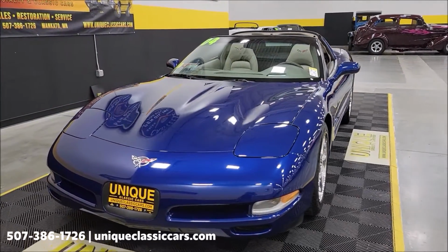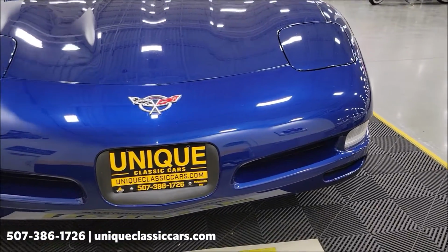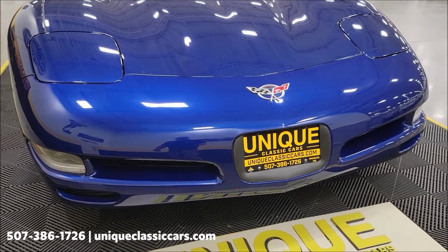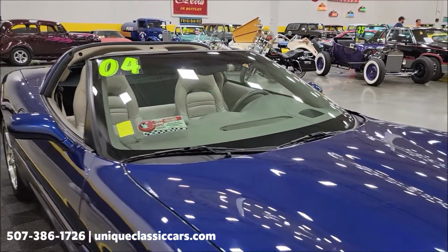Le Mans blue with that commemorative shale interior. Of course, the 5.7 liter V8 underneath the hood, 350 horse, paired up with the automatic with overdrive transmission. Take a look at the nose cone. You can see the paint on this one shows well. What you'd expect with a car with this kind of miles.